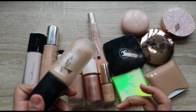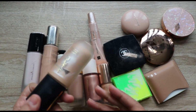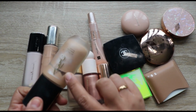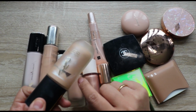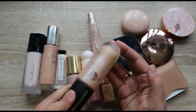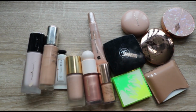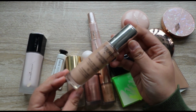I don't love this as I did when I first got it, but I still don't hate it enough for me to declutter it. I just think that currently the kind of glowy aesthetic that this gives is just not really for me at this moment. But I often go back to it, and when I use this, I'm like, oh my god, I forgot how beautiful this was. Love this.